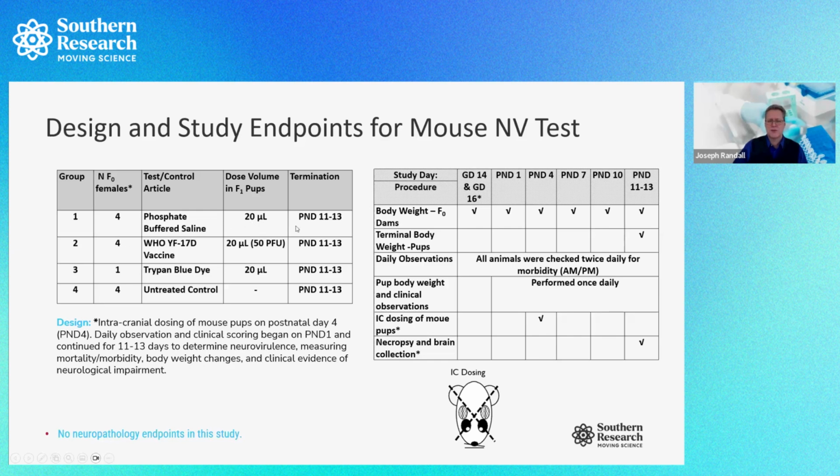So the group 1 animals received 20 microliters of phosphate buffered saline. Group 2 animals received 20 microliters of the WHO reference vaccine at 50 PFU, plaque forming units, and group 3 received a trypan blue dye. Group 4 was untreated. So basically, this is a screening neurovirulence test. It offers a lot of advantages over the monkey neurovirulence test.